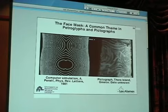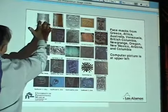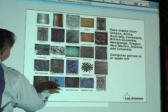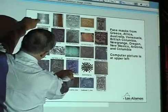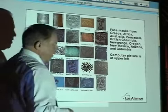Here, as opposed to the eye mask, these are the so-called face mask petroglyphs, and the ones I've shown here are from Greece, Africa, Australia, Venezuela, British Columbia, New Grange, giving it all sorts of names. Okay, Oregon, New Mexico, Arizona, and Colombia. Actually, I have many thousands of these, and they are from around the world. This is the mathematical solution of the Chandrasekhar-Fermi equations as the pulse comes through, and one can look at the face masks and then compare what somebody might see, and it depends on culture, of course, how they interpreted it. But anyway, it is a very popular petroglyph worldwide.